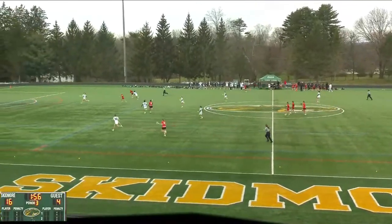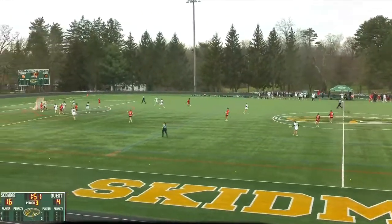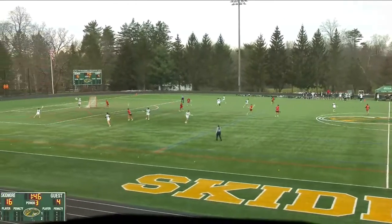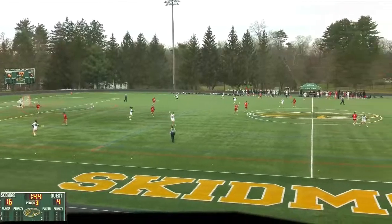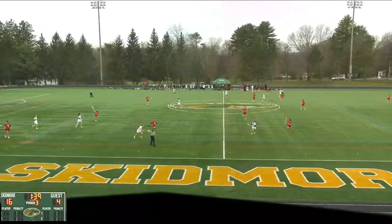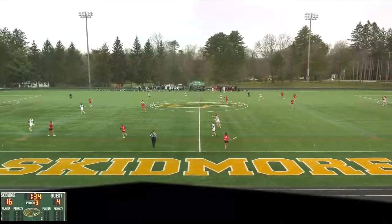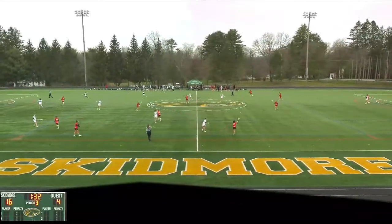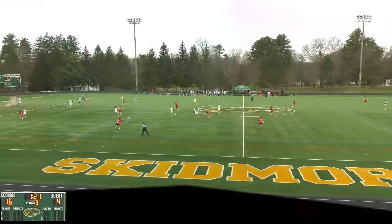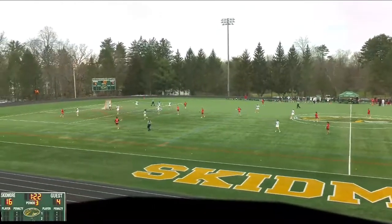Doherty will push that into the attack. They'll look to get a fast break here. It's Moore, easy shot there. Skidmore gets the save. With Belair. Find Taylor, overthrown pass, and the ball will go out of bounds. With Buscemi. Down with Doherty in the attacking end.